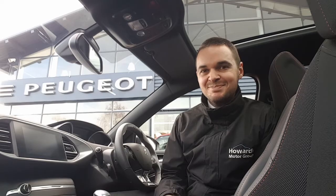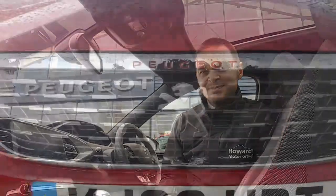Now inside the car you've got the red GT line style stitching. The touchscreen has 3D navigation, DAB digital radio, Apple CarPlay, Android Auto and Bluetooth. On top of this there's dual zone air conditioning, automatic headlights and wipers and cruise control with a speed limiter. So let's have a look around.